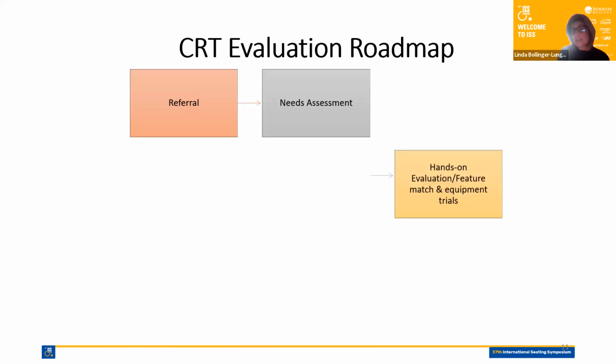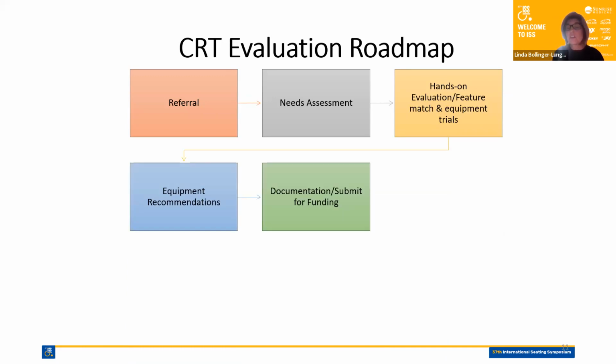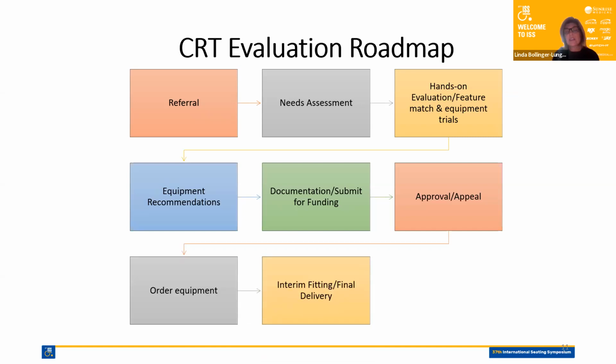Then we have our needs assessment, and then we have our hands-on evaluation and feature match, our equipment recommendations, our documentation and a submission for funding, our approval, and hopefully not an appeal, but an appeal if you need it, ordering the equipment, our fittings and delivery, and then our follow-up plan.